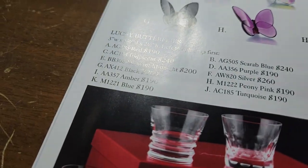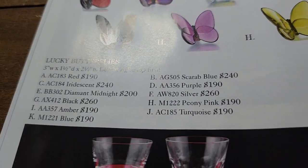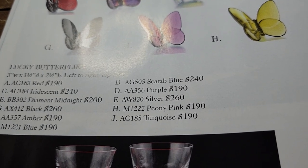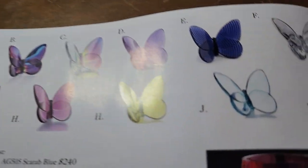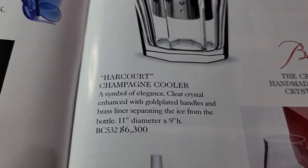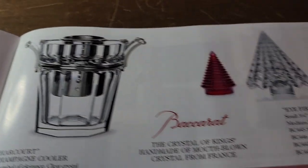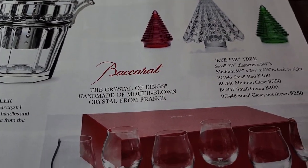Then we have some beautiful lucky butterflies. I believe they're just to be put on a shelf. And they are around $190 to $260, depending on the colors. And then we have a Harcourt champagne cooler for $6,300. Oh, we do have some baccarat.